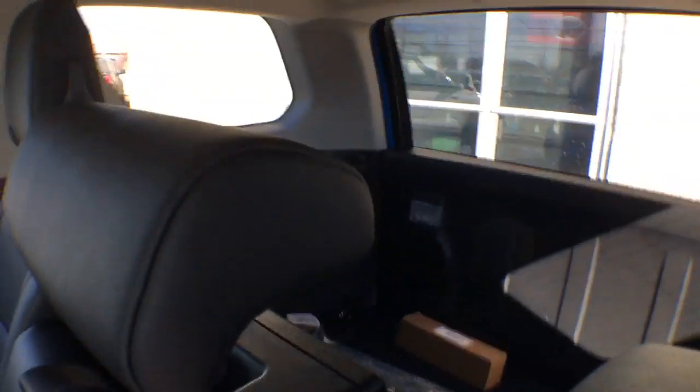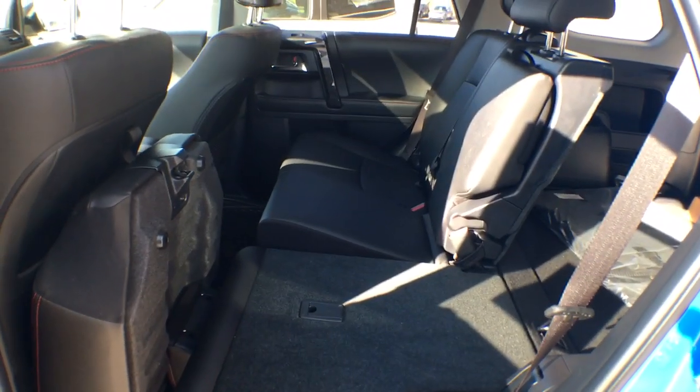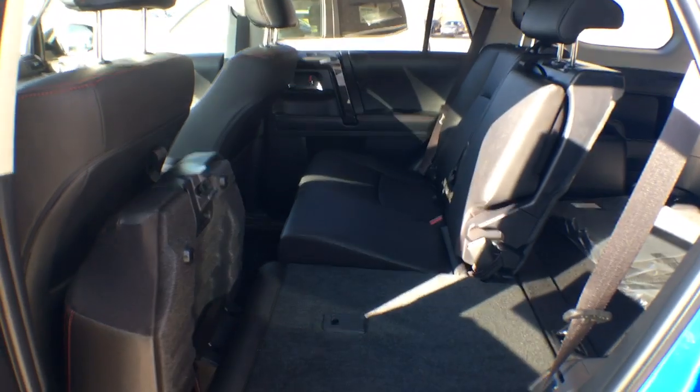Now, because this is the 5-seater, this is how it works. You're going to pull up here. You're going to make these headrests go flat. I think you got to put them all the way down. Excuse me, I'm only one-handed here. And then this button is where you're going to press. It's going to slide right into place. And now, as you can see, you could have longer cargo. So let's go around to the trunk and talk about some cargo space.